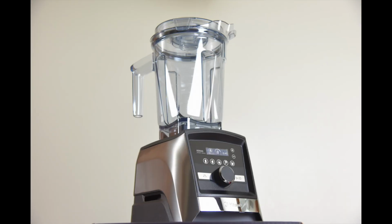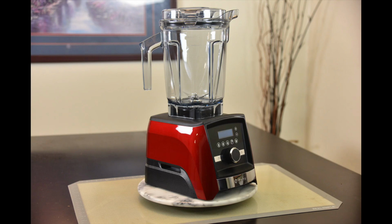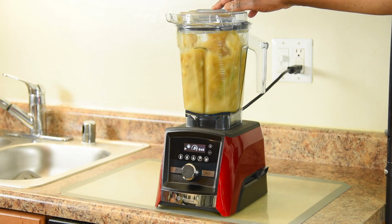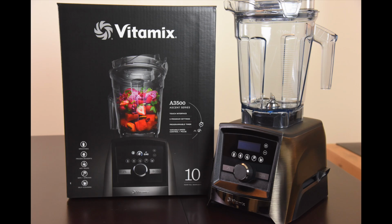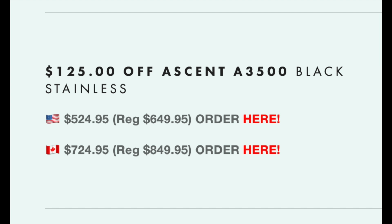The flagship Vitamix Ascent A3500 offers everything from every Vitamix shown so far. The A3500 is the same as the A3300 but with presets, and the same touch controls from the A3300. And you get more color choices with the A3500, such as the Candy Apple Red. I call this the Holiday Edition. I use this version in all of my recent videos, you guys. This color fits nicely in many kitchens. There's also a copper color available and the black stainless metal finish. All the colors are $524.95 USD and $724.95 for Canada. The black stainless metal finish is $125 off. That one's a beauty.